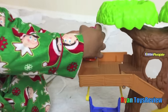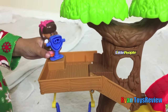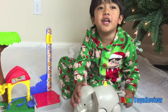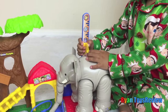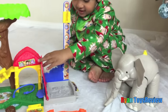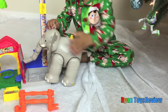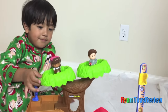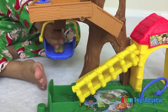Let's take a look. I see an elephant. You see an elephant? Yeah. Let's see how tall the elephant is. So check your eyes. Let's have a swing.